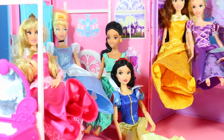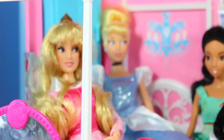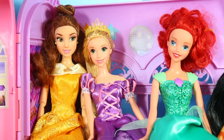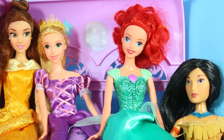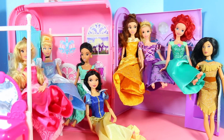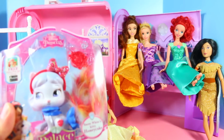Whoa, there's so many princesses! It looks like we have Princess Aurora, Cinderella, Princess Jasmine, Snow White, Belle, Rapunzel, Ariel, and Pocahontas! Everybody has had such a great time at the sleepover, but now it's time for bed. But before anyone can go to bed, they need to cuddle with their cute little palace pets. And today I have 10 palace pets to show you.